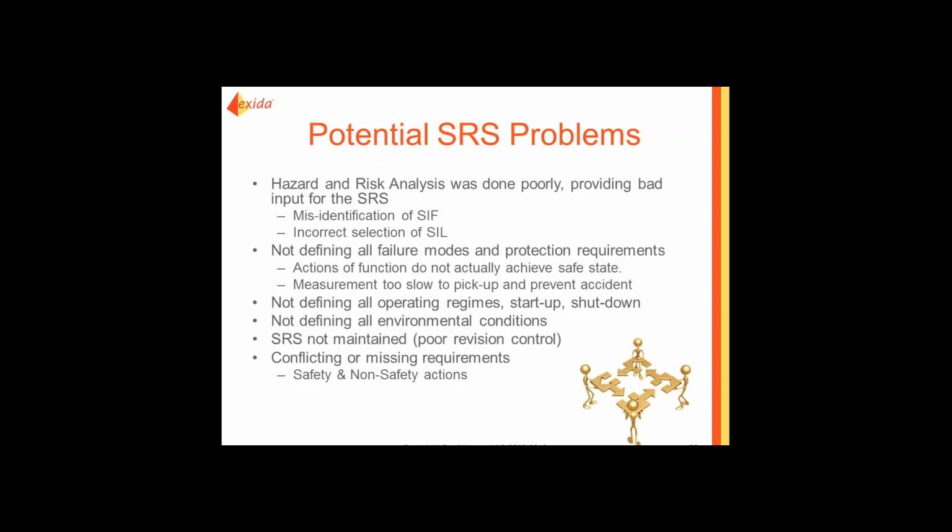Not defining all operating regimes in terms of startup and shutdown. If we don't define it well enough, you could end up introducing potential risk during startup, which is typically the most hazardous time anyway. Not defining all the environmental conditions. You could end up in a situation where you haven't specified the correct temperature or vibration.